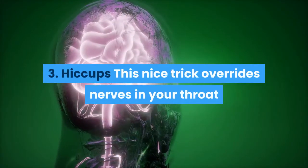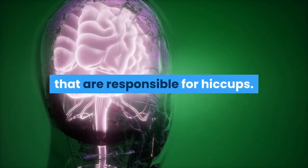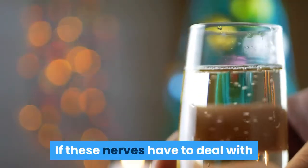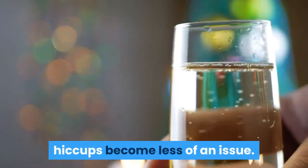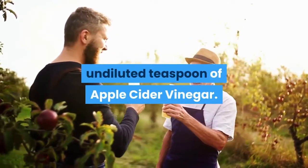3. Hiccups. This nice trick overrides nerves in your throat that are responsible for hiccups. If these nerves have to deal with the powerful taste of apple cider vinegar, hiccups become less of an issue. For this, you'll need to drink 1 undiluted teaspoon of apple cider vinegar.